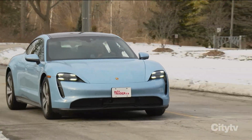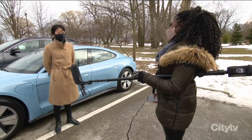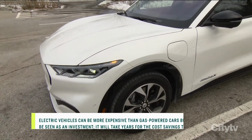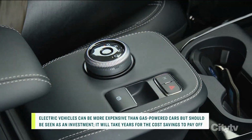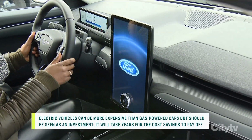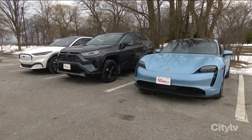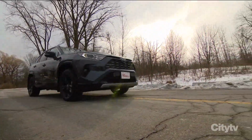Nice. In the long term, does it pay off to go electric? It can take a while, and a lot of provinces have government incentives which help reduce the cost. Also, there's less maintenance to take care of, so it does take a long time for you to recoup those costs back, but it is really nice not having to go to a gas station ever.